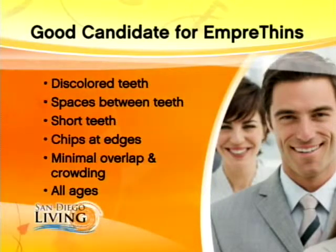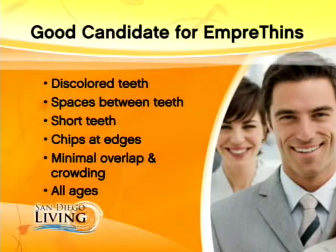Minimal overlap. Obviously, Noah, that little dog with Darlene, would not be an ideal candidate. Right. Minimal overlap. A little bit of an overbite. And the other thing, it's all ages.